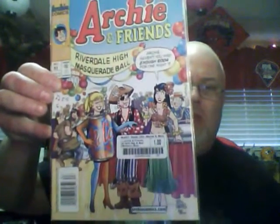All right, now for the $1 books. I'm a sucker for Archie comics. I don't have a ton of them, but I'm wanting to pick up more. So they had a nice little set of Archie and Friends. This is number 83, and these were all $1 books.